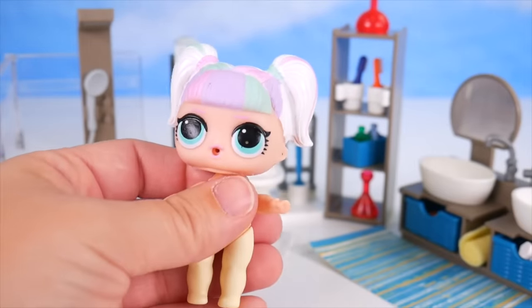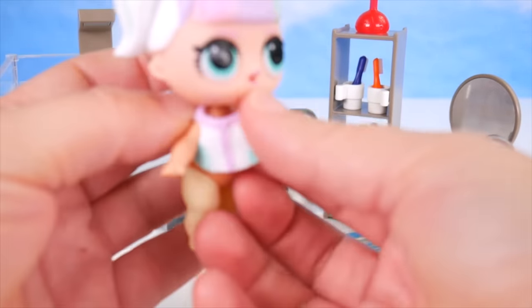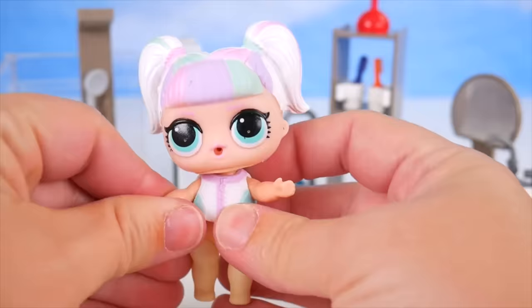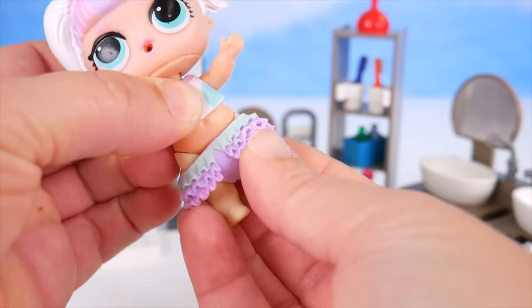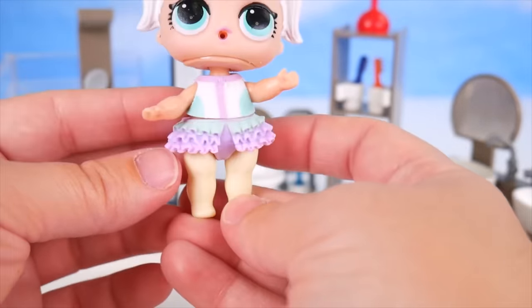What is Unicorn going to be wearing? Here's her top. Matches her hair pretty well. It's kind of a little tank top or almost like swimsuit top that has a zipper on it. Here we go. On her arm. See how cute? She's already got these leggings on. Here is the bottom, which you can see kind of looks like a swimsuit bottom too. It's got ruffles going all the way around.